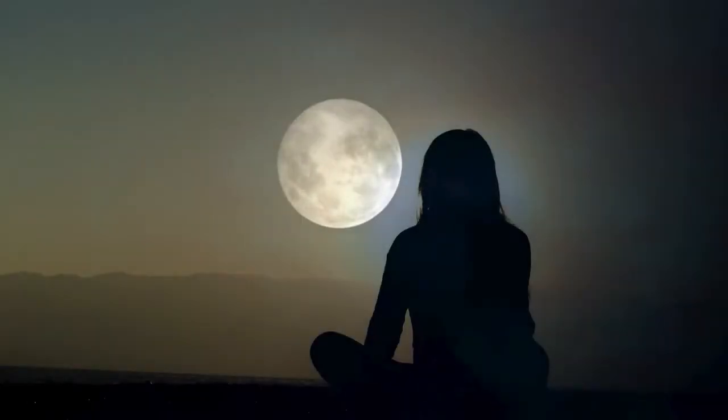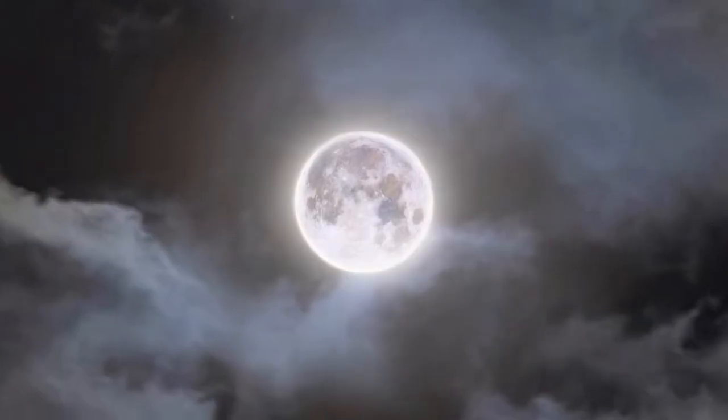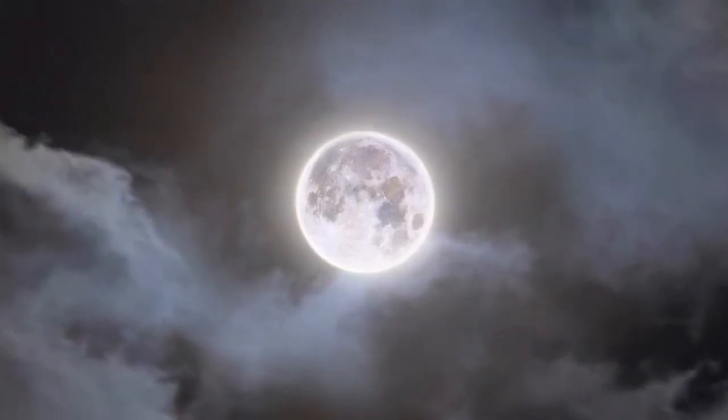So you might be wondering, this is great, Ashley, but what do I actually do with my crystals? How do I actually work with them to connect with the moon? Well, I recommend a really simple practice. To work with your chosen moon crystal, hold it in your hands and try gazing up at the moon while you're holding your stone. Feel yourself connected with the moon's energy.